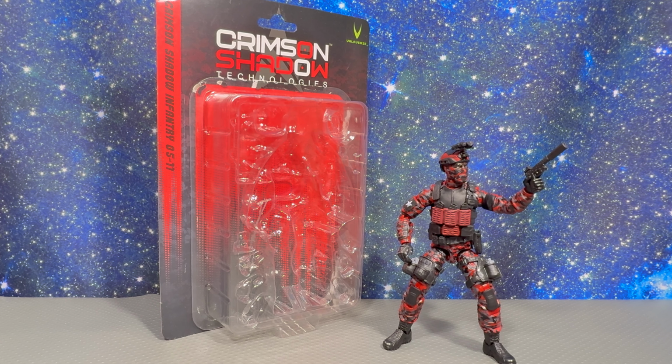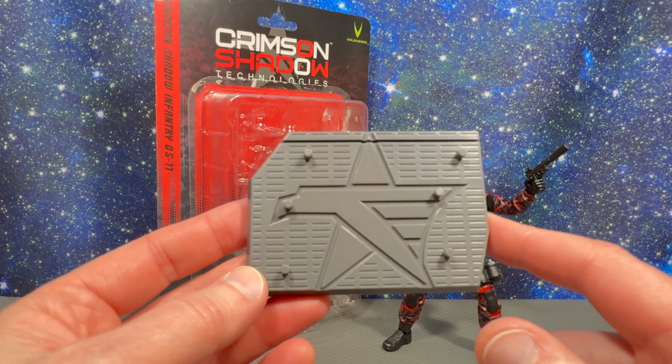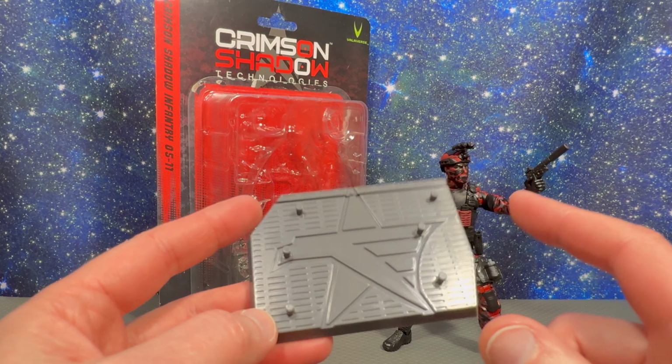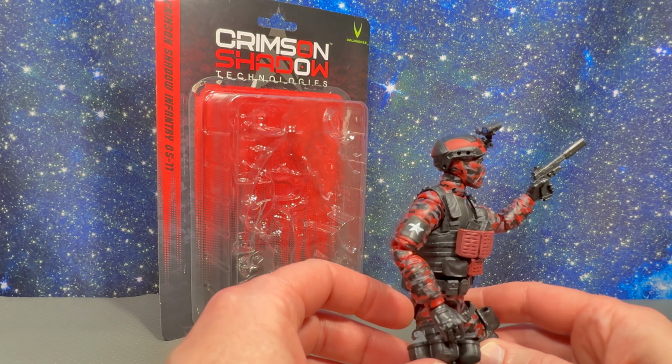Let's talk about this guy, dive into the accessories as we normally do. He has this flat gray peg stand. I do like the Crimson Shadows logo, very G.I. Joe-esque.